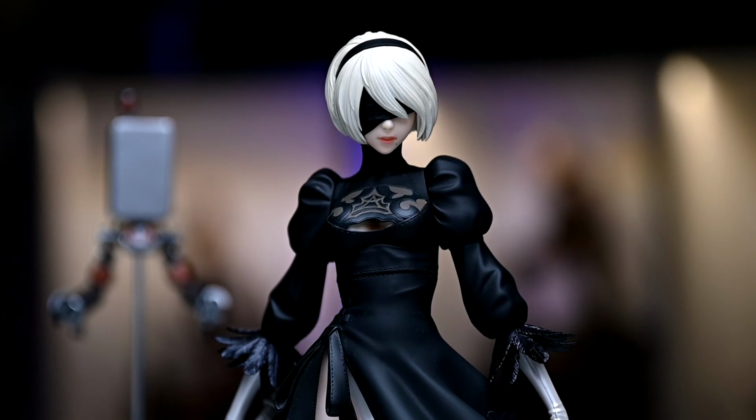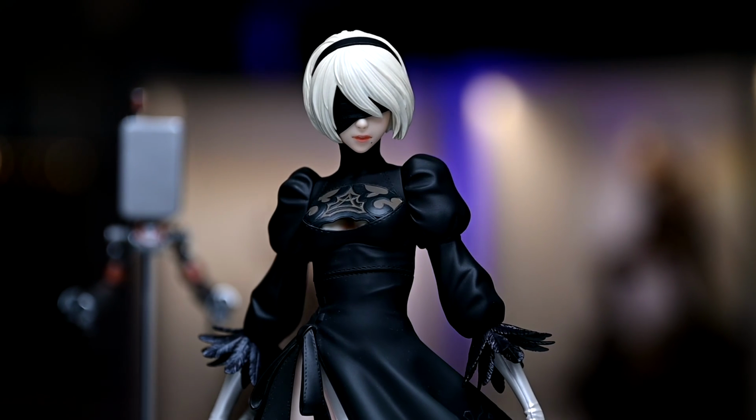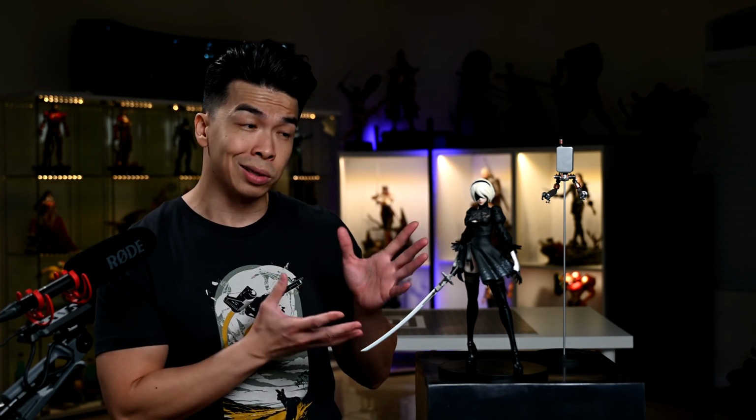Okay, gamers, NieR Automata. Did you enjoy it? Because that game far surpassed my expectations, and today we're gonna go over all the details on this NieR Automata 2B figure from a company called Flare. I'll cover all of its aspects so you can decide if this is the 2B figure for your collection. Just a heads up, the quality of this figure totally caught me off guard, in a good way though. So let's dive right in.